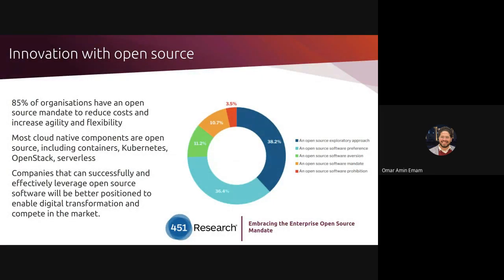So, what does it all have to do with open source, and how is innovation related to open source in general? A recent report by 451 Research, Embracing the Enterprise Open Source Mandate, shows that 85% of organizations have an open source mandate to reduce costs and increase agility and flexibility. Now, this is because most cloud-native components are open source, such as containers, Kubernetes, OpenStack, serverless, and many databases and applications. The report also expects that companies that can successfully and effectively leverage open source will be better positioned to enable digital transformation and compete in their markets.